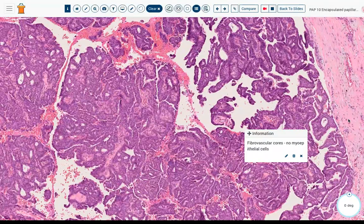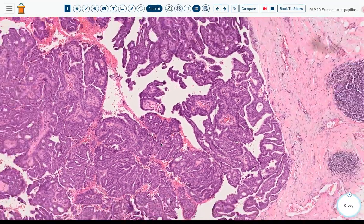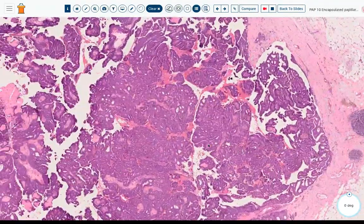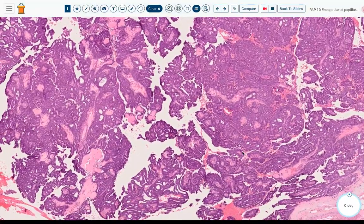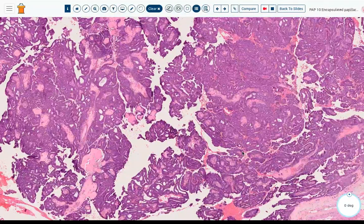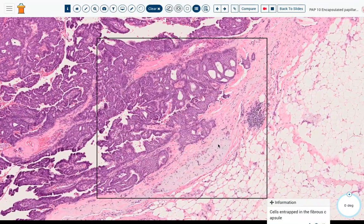You can also notice, compared to a benign papilloma, the cores are very thin, they're delicate. You can see a few that are thicker here, but for the most part, you see delicate cores and you see this monomorphic cell population. There's always a concern when you have a lesion without myoepithelial cells, could there be invasion? And you can see entrapment of ducts around the edge. But if these areas don't extend beyond the capsule, these lesions have a very good prognosis.